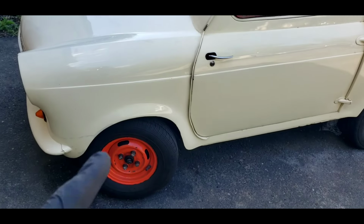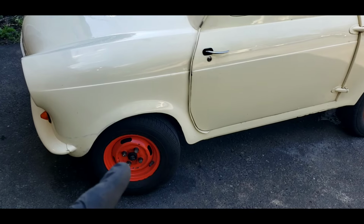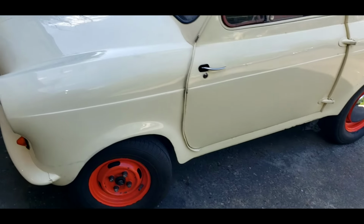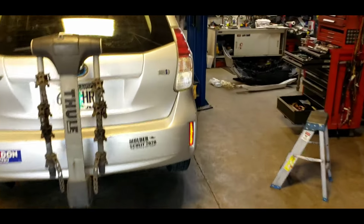If I could just find the hubcaps. I'm missing the front hubcaps. I put them in a box, put them someplace, and it's really bothering me that I cannot find the matching hubcaps. So I've been stressing over that this morning and stressing over this car.